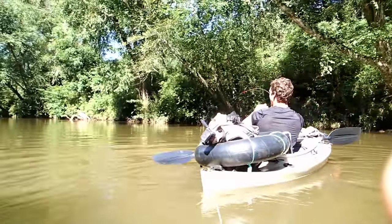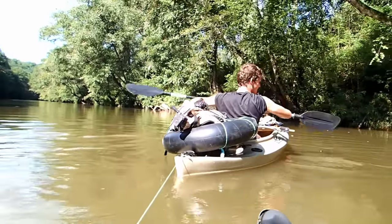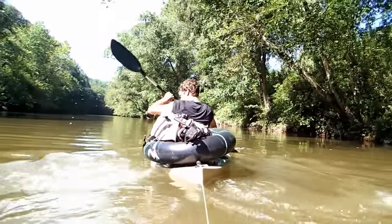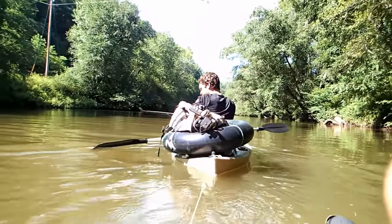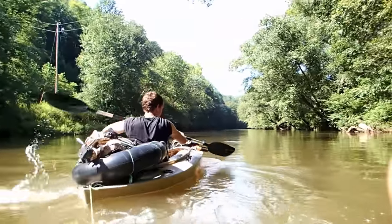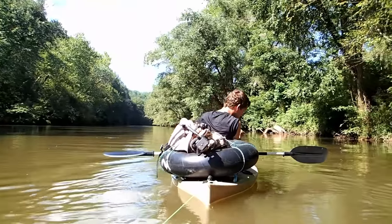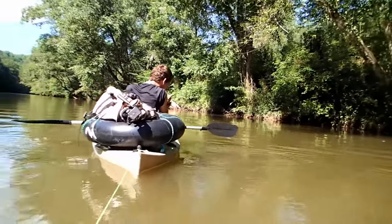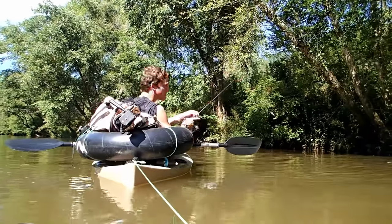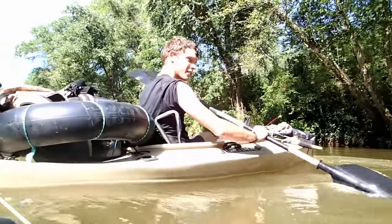Oh, come on, I got you, buddy. Oh, let's get him in. No, I'm stuck on something for sure. Let's paddle over here and see what we're hung up on. Let's go up this way a little further. Yeah. Just a tree limb. I guess I ought to stick to detecting. Let's get out of here.